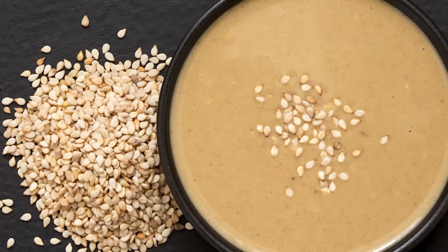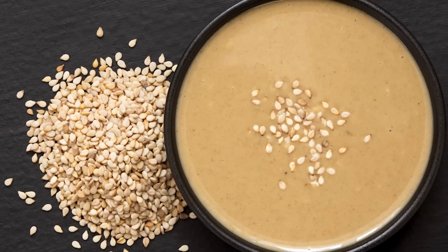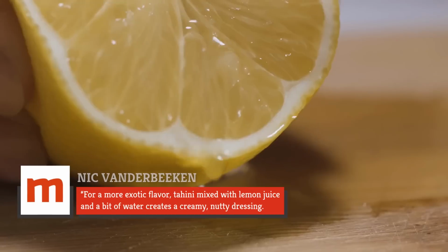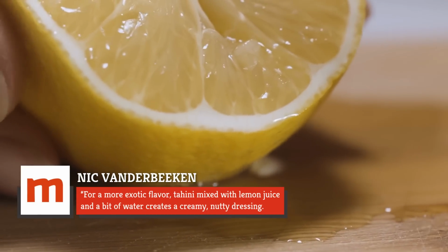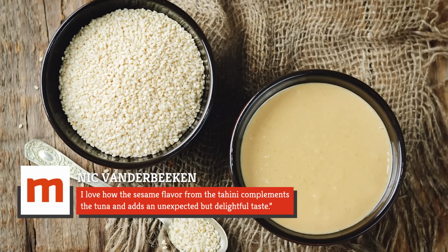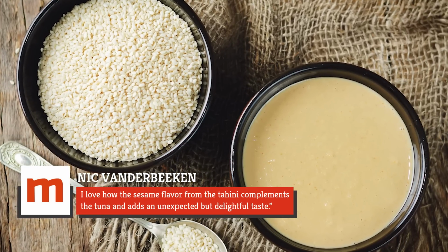Chef Nick van der Beeken gives us a few pointers on how exactly to use tahini to achieve the perfect tuna salad base without mayo, saying, "For a more exotic flavor, tahini mixed with lemon juice and a bit of water creates a creamy, nutty dressing. I love how the sesame flavor from the tahini complements the tuna and adds an unexpected but delightful taste."